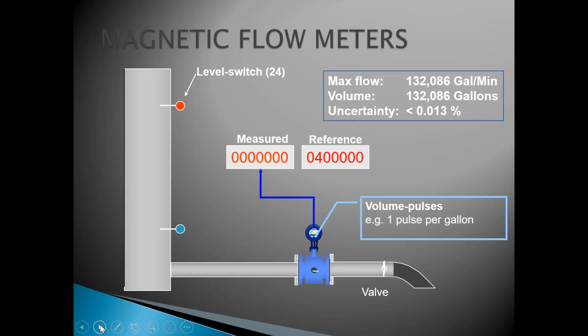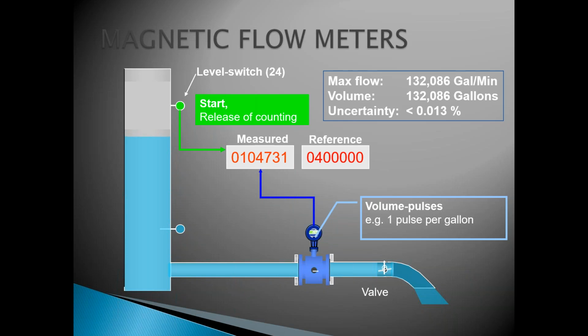Now, if we're dealing with larger diameter meters, then we're going to have a tall tower, and we're going to fill that tower with liquid, and then we're going to release that liquid. And what's going to happen is we know that in between the high level switch and the low level switch, there is a known volume of liquid. Meanwhile, the electronics of the meter are recording the flow, and we want that flow to be as close to that known volume as possible.